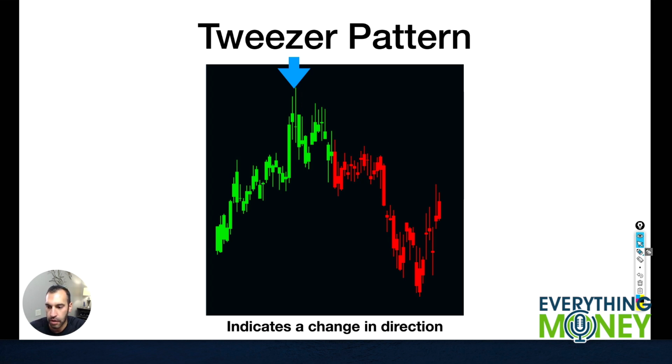So let's get started here. This is a pattern where we're going to be looking at a change in direction. Actually, one of the patrons asked me about this today. We're looking for a tweezer pattern coming up on one of his stocks. So this is what they are, and it's just like it sounds. It literally looks like a pair of tweezers with some long wicks coming out of a candlestick. These indicate changes in direction almost every time that you see them.